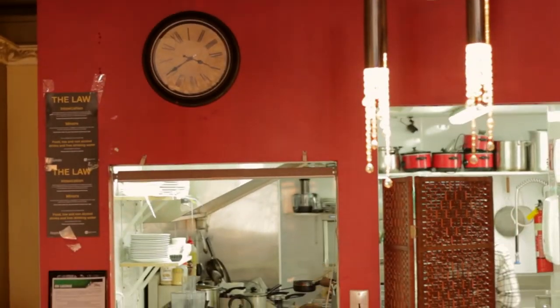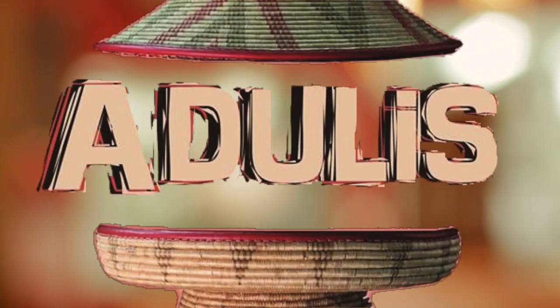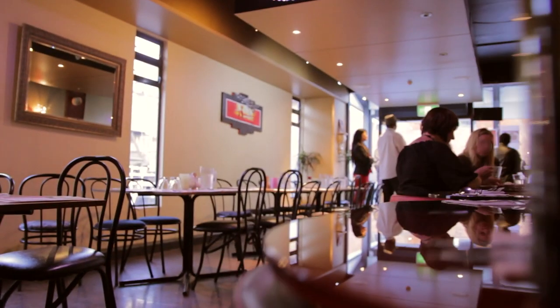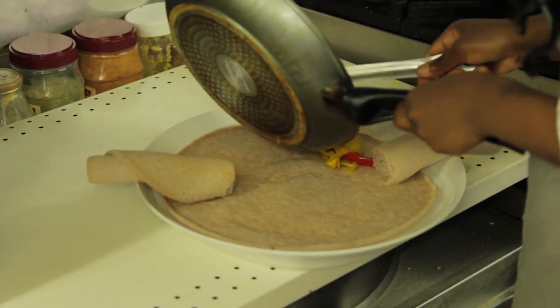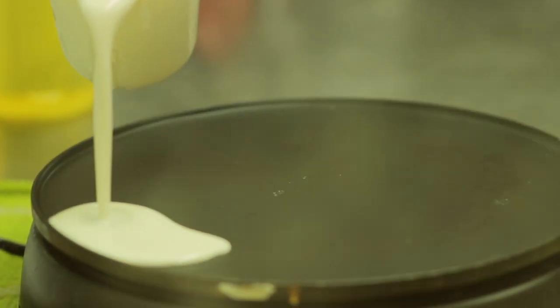Welcome to Adulis, Wellington's only Ethiopian restaurant. We want to share Ethiopian food and culture with the people of Wellington, so we started Adulis. Our food is served on a flatbread called injera. We make our own injera fresh at Adulis.